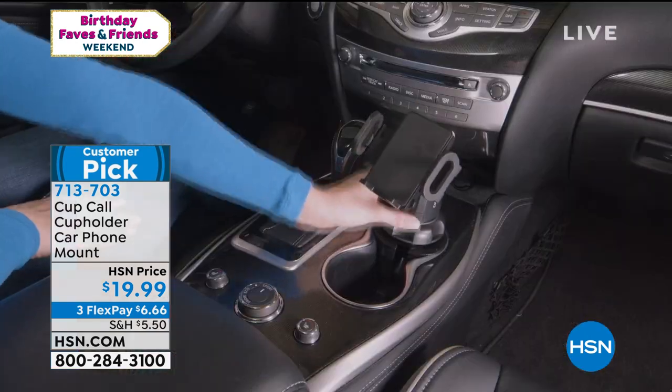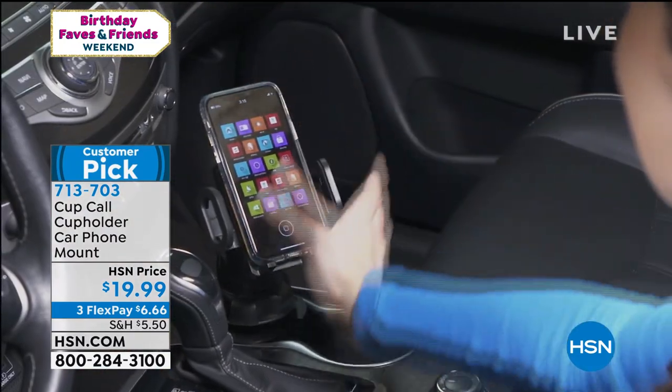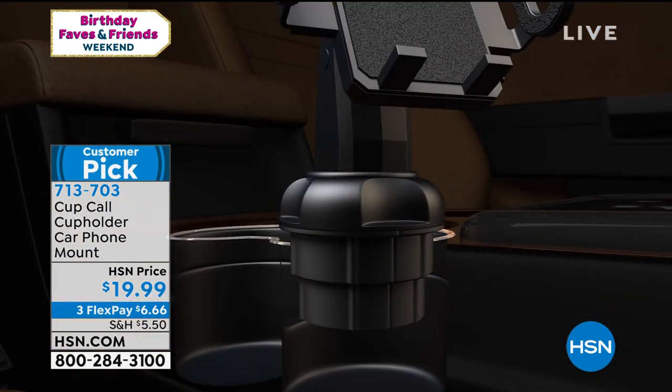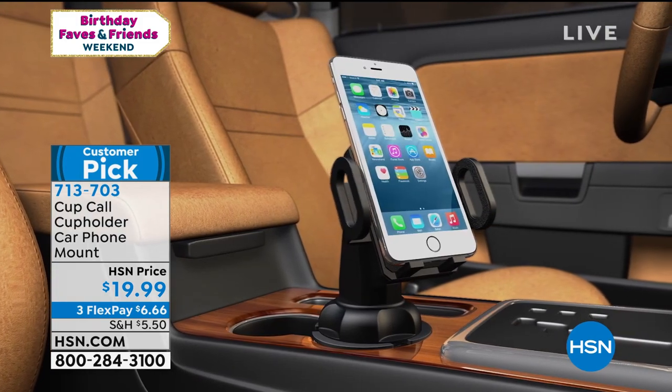Yes. I mean, how many times, Tom, how many times have you been driving, and let's say you come to a stoplight, and you see the driver in front of you bend all the way down. You know that their phone just fell on the floor. And we've all been there. We've all done it. But now you don't have to worry.